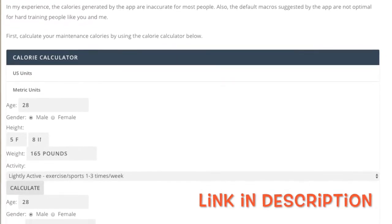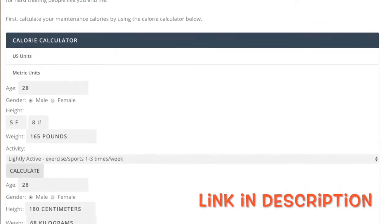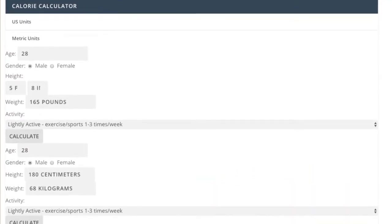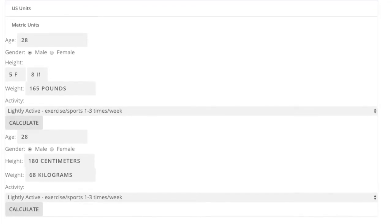description below and it will take you to a calorie calculator. You can enter your age, your height, your weight, and your activity level, and it will give you an estimated figure of how many calories you need in a day, whether your goal is to maintain weight, gain weight, or lose weight. Keep in mind that this number will most likely not be 100% accurate for you. The only real way to find out the accurate number is to actually track. But this number gives us a good starting point so that we can start tracking and adjust over time.